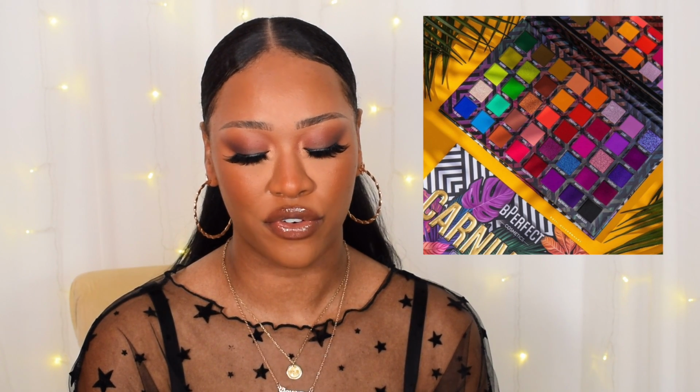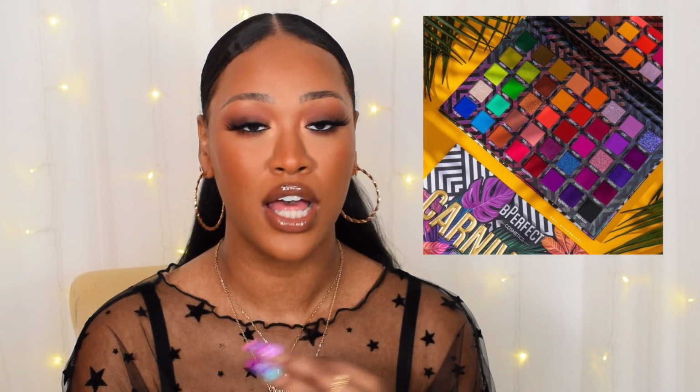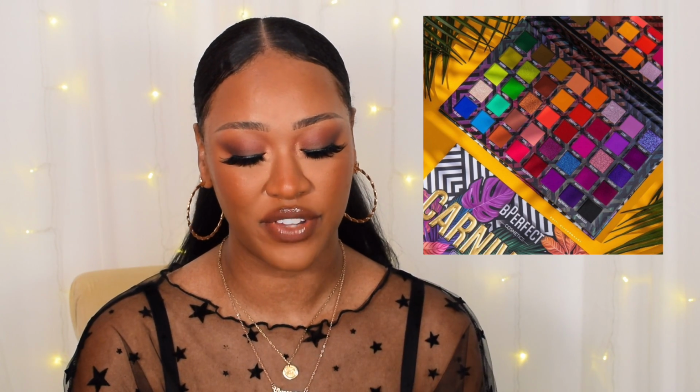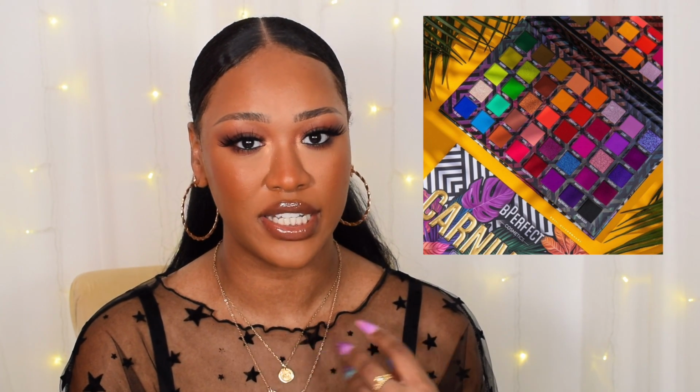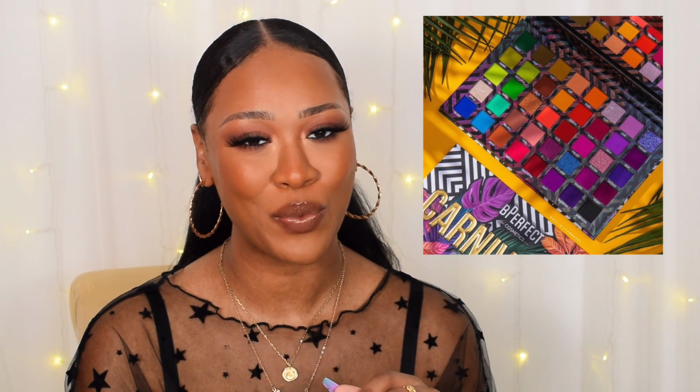I probably have close to 50 and I still can't get enough. Love the colors in here. You kind of get a variety of everything from green to blue to orange to purple to lilac to pink. So many different colors in here, and of course I love the quality of the Be Perfect Carnival XL. So definitely, if this has the same formula, I will definitely, I keep saying definitely, I'm expecting to like this palette, so we'll see when it gets here.